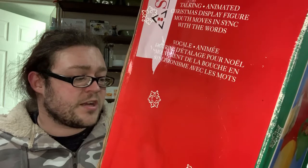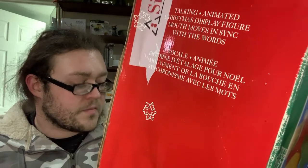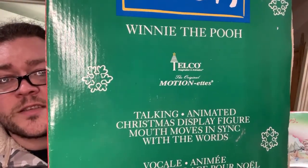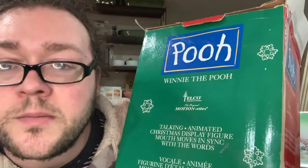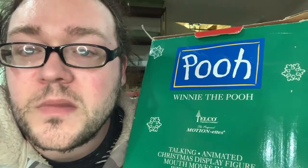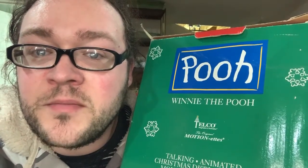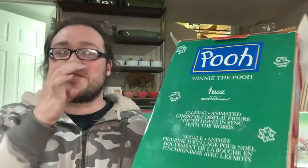Christmas display figure, not a toy. Visit the Disney website. So I'm guessing this was bought from the Disney store, but it does say Telco on there. Telco motionettes. I did take her apart and she did have something broken in her. I have no idea what it is. So I'm assuming that's the problem. It could be, but depending on what's broken. Put that by your front door. If murderers come, that will freak them right on back out of your home. So true. So very true.